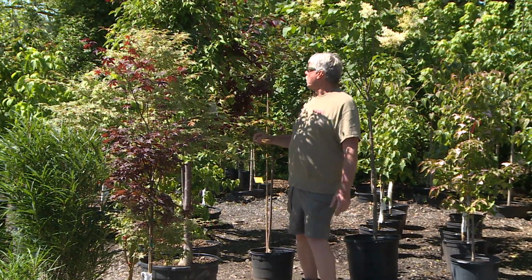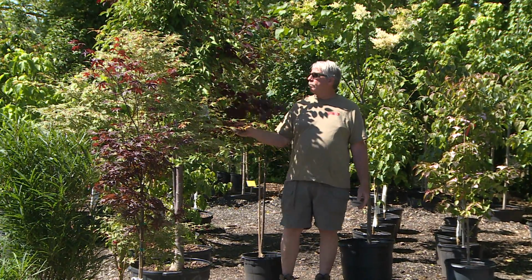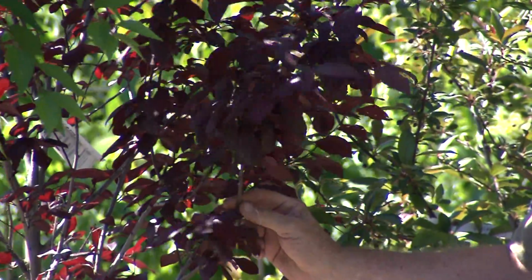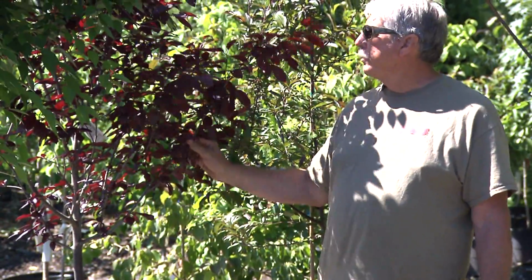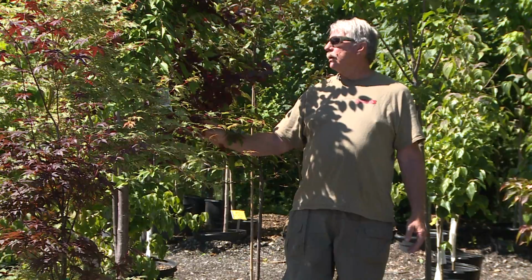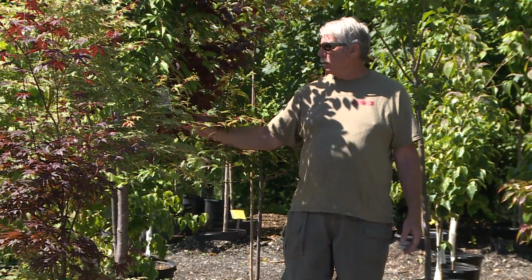Another good small ornamental tree is the Vesuvius flowering plum. This tree gets a little pale pink flower very early in the spring. It's one of the first trees to bloom. It has the deep reddish purple foliage. And here again, this tree will only get to about 20 feet, has a nice round shape to it, and makes a nice accent tree with the foliage color and the early spring flowers.